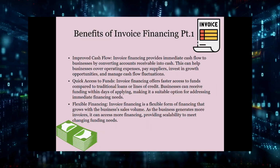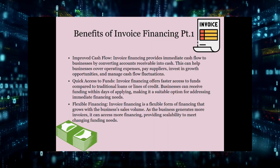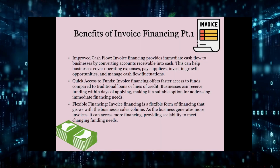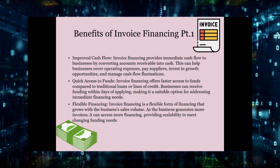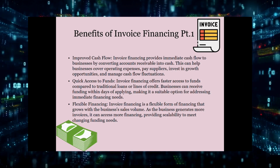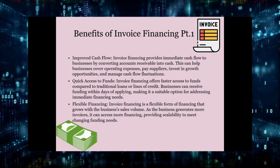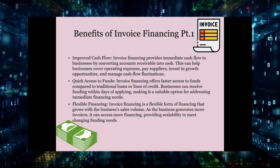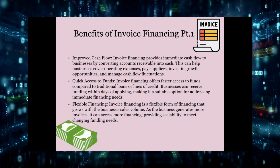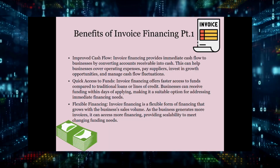Now let's discuss the benefits of invoice financing. One of the primary advantages is improved cash flow. By converting accounts receivable into cash, invoice financing provides immediate liquidity. This can help your business cover operating expenses, pay suppliers, invest in growth opportunities, and manage cash flow fluctuations more effectively. Another significant benefit is quick access to funds. Compared to traditional loans or lines of credit, invoice financing offers a much faster turnaround. Businesses can often receive funding within days of applying, making it an excellent option for addressing urgent financing needs.